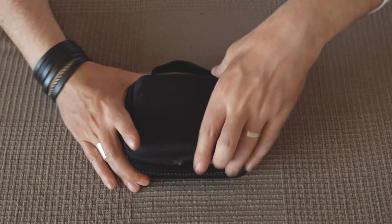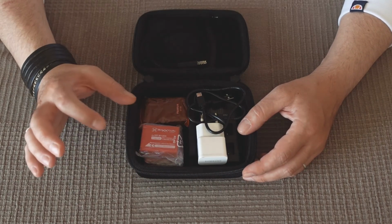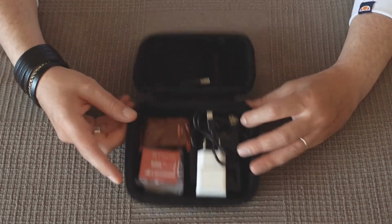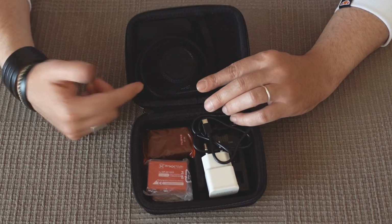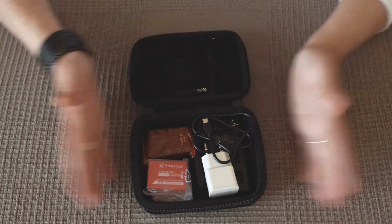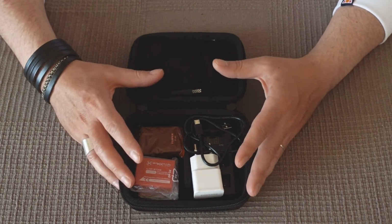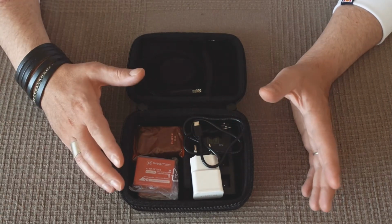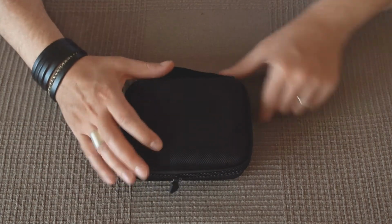but if I need, for example, a couple of batteries, the flash, which is a very small unit, but it works. The charger, the USB cable, and another USB to USB-C cable to attach the camera to my computer. All the accessories are in here, and it's very convenient because I don't have to carry this with me. I can even leave it in the car and just take the camera with me. It's very small, very cheap case. This one is not expensive at all.